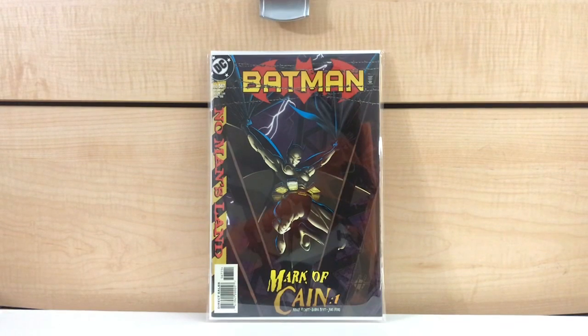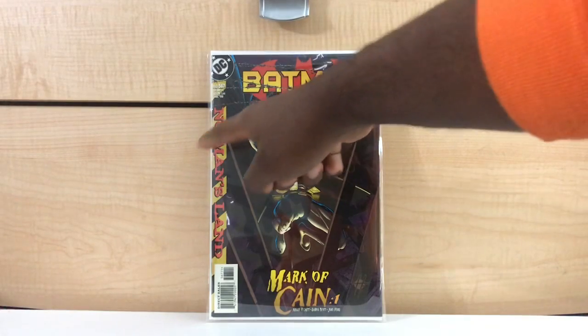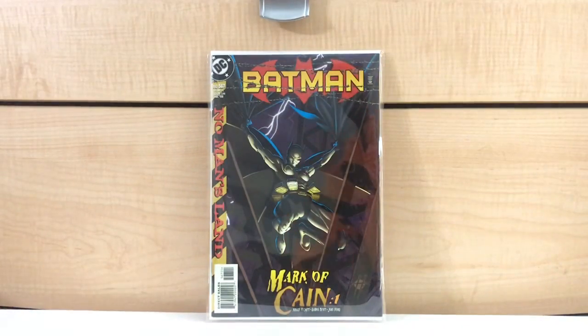Some of them were in bags, some of them weren't. This is one that was in a bag, and the corners are sharp. I would say this book is probably very fine plus plus. There is a spine tick that breaks color, but overall, let's move on.